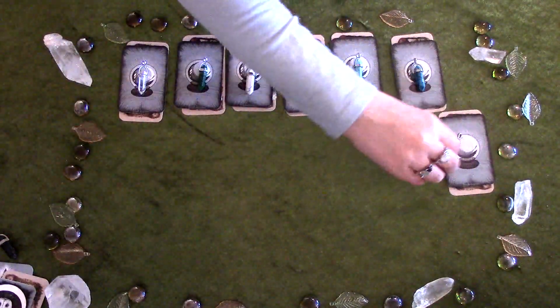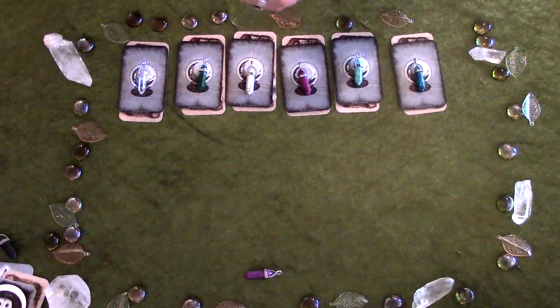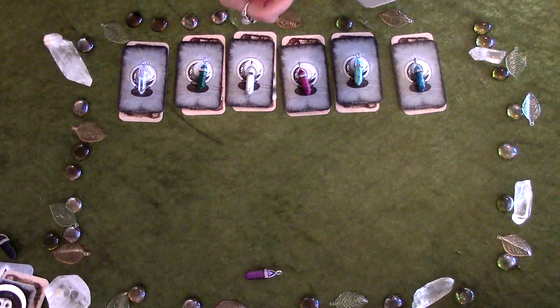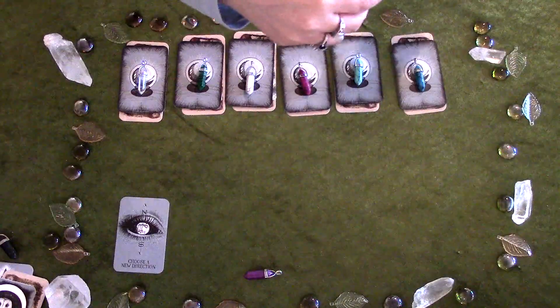All right, those of you who picked the purple, here is your reading. Okay, so we have choose a new direction. All right, look into the space between the trees for answer.